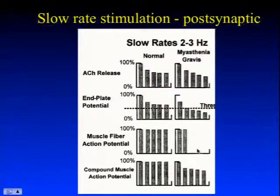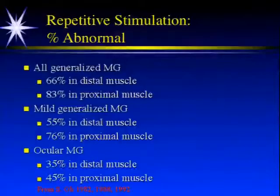And the muscle fiber action potentials are part of these composite waveforms, these summated waveforms, these compound muscle action potentials. So those become reduced in amplitude in patients with myasthenia. We don't see that normally because we have a safety factor that doesn't allow for that. So repetitive neurostimulation is a fairly sensitive test.